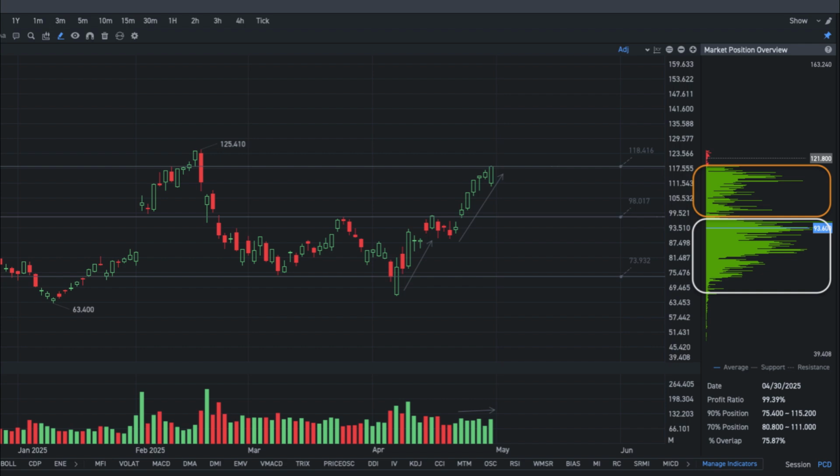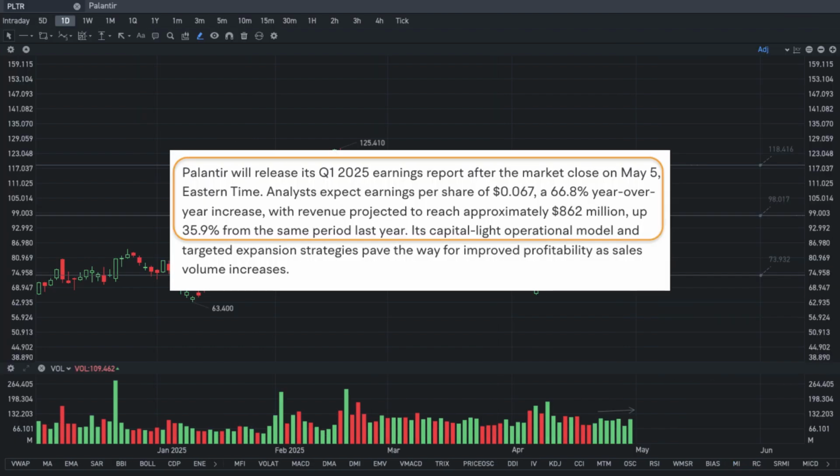But investors of the stock also need to note that the current position profit rate of the stock is as high as 99%. This means that the stock is also facing the pressure of a correction. The company will release its first quarter 2025 earnings report after the market closes on May 5th. Analysts expect earnings per share of $0.067, up 66.8% year-over-year, while revenue is expected to reach approximately $862 million, up 35.9% year-over-year.